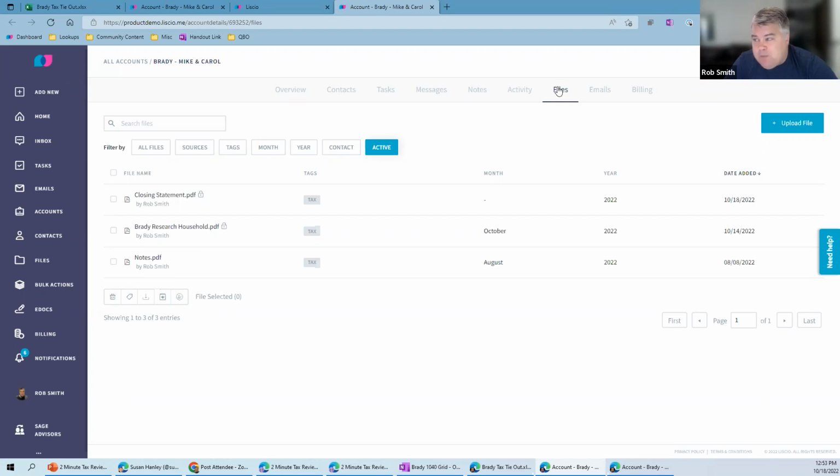This right here, I'm calling it the Listio information queue because this is going to sit here in line until I'm ready to deal with it, no matter whether it comes from the client or from a staff member. This is the place for it.